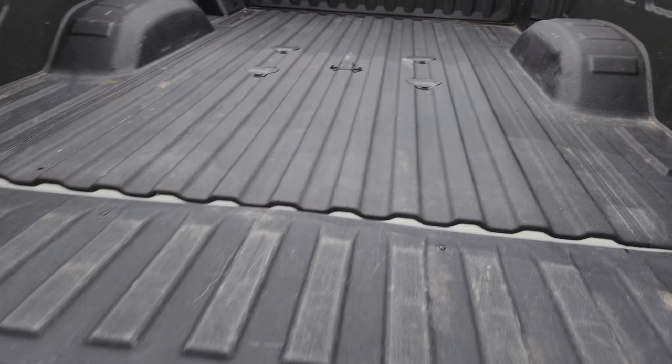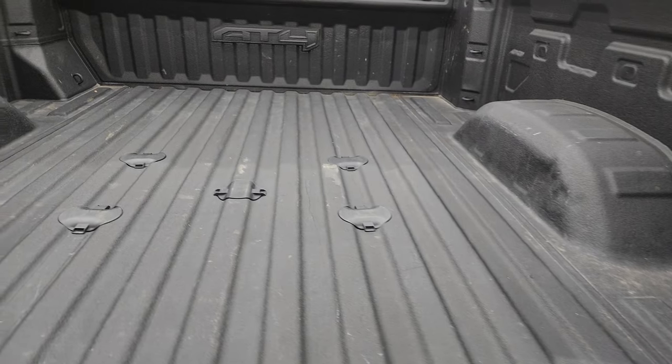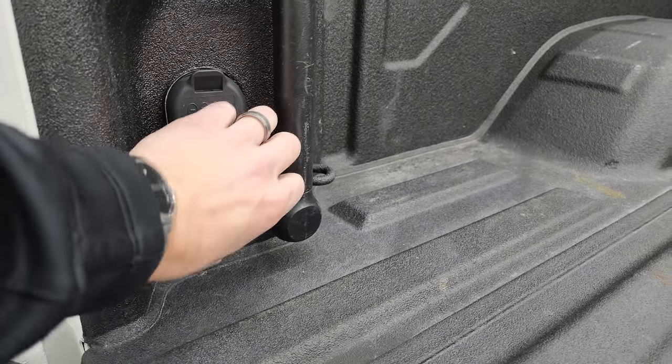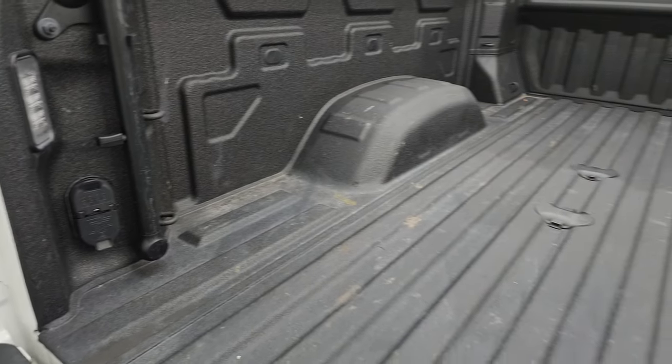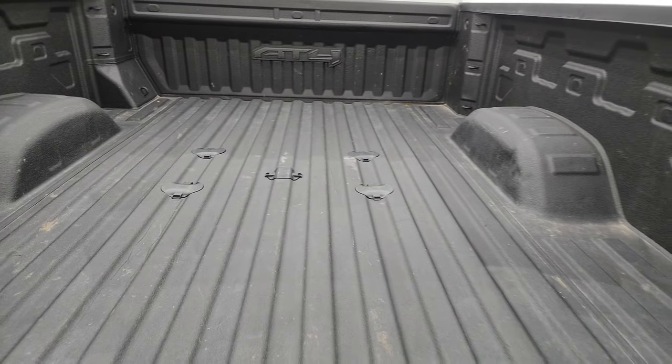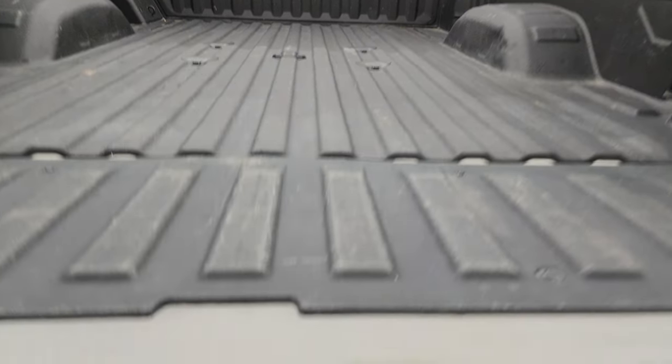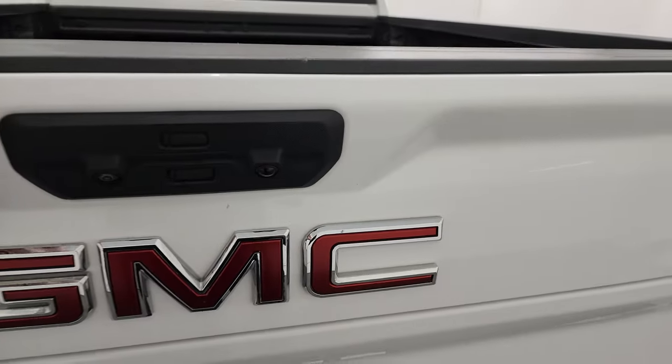You also get a spray-in bedliner, fifth wheel and gooseneck prep package. Back here you get 4-pin wiring and 7-pin wiring and LED bed lights. That spray-in bedliner is in nice shape. The bed's in nice shape. Didn't see anything too bad back here. And to get this closed, this goes like so.